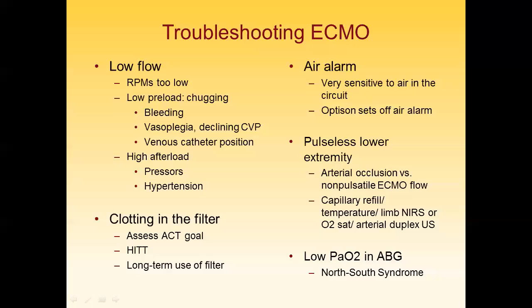There it is. So then the last thing is a low PaO2 on an ABG. As we'll talk about, you always want a right radial art line with all these people. And this is because of this phenomenon, which some people call north-south, some people call mixing cloud. There's no fixed name, but around here it's north-south syndrome.